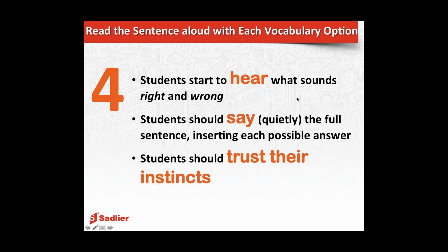We will talk about this again later with specific examples, but I always tell my students, whether it be a vocabulary test that they're taking at the end of the week that's a fill in the blank, or the SAT and ACT later, if you can say aloud to yourself, even quietly, that full sentence, putting in the options, the more you're going to hear and hopefully pick the right one. Trust those instincts, I tell my students.